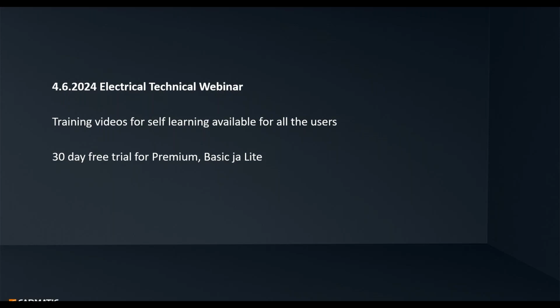Then, if you are interested, of course, we have a 30-day free trial available at all times. This trial includes premium, basic, and light, whichever you want to use. And when you have this trial, you have access to the self-learning materials. You have access to the extensive guide, which is included in electrical, and you can start learning it on your own without buying any extra things. So make sure to check out that.